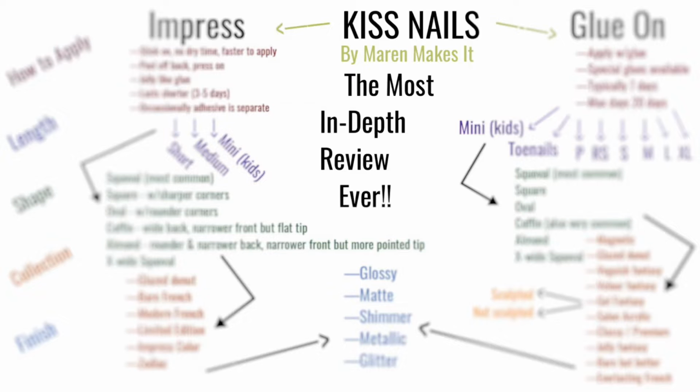So now for the actual nails themselves. If you guys know me at all, you'll know that I love to make a good decision tree or chart to kind of categorize things, and I definitely did this on this as well. So I'm going to take you through my chart. Basically, this chart outlines all the different options that you have under Kiss nails.